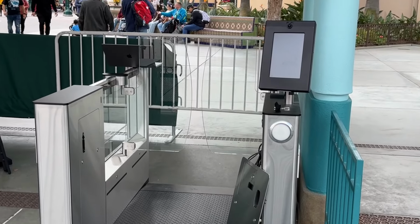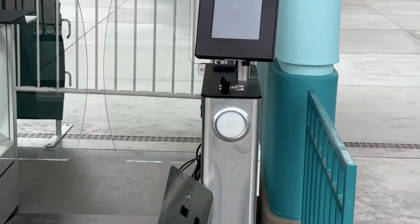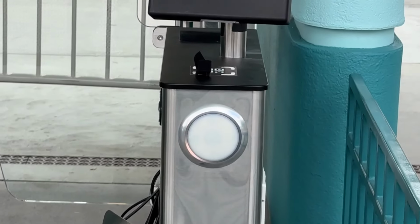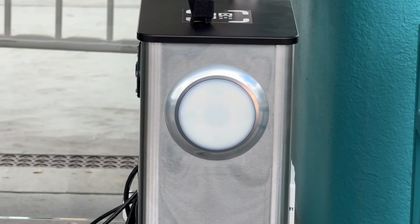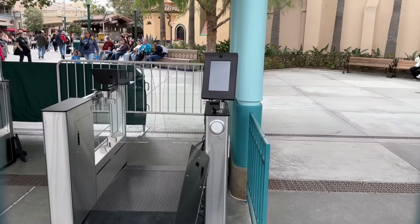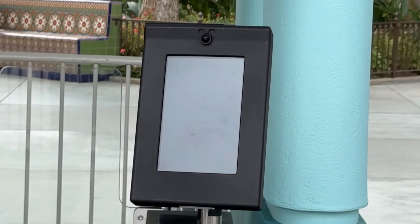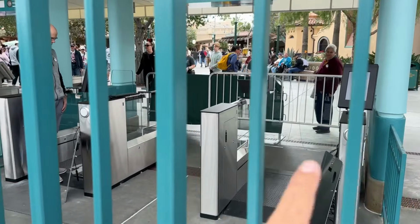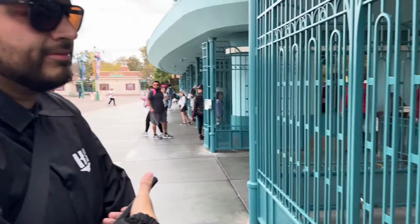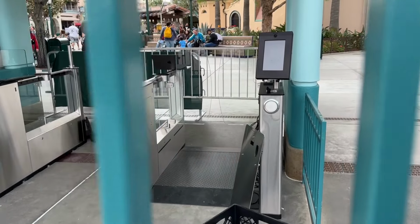And these have two doors right there in the middle. You can use your touch point right there. Scan your ticket right there. Look at that. I hope it makes noises when you use your magic band. And then this is where it'll take your picture. So far, it's only this section right here. This is not Disneyland, right? It's just DCA right now. But these are going to be the ones that are coming everywhere.